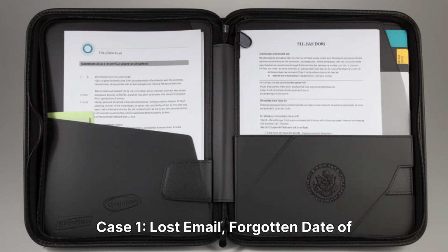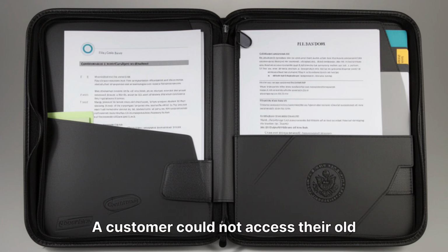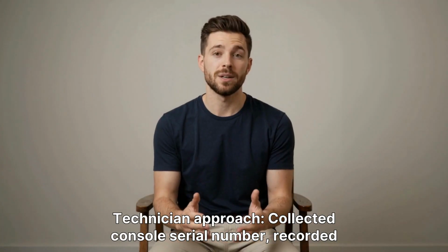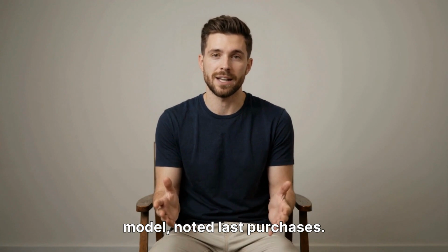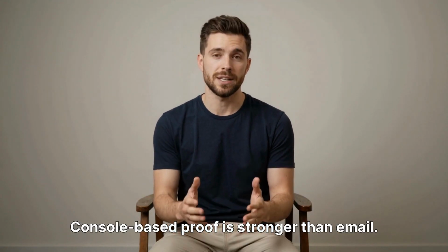Case 1. Lost email, forgotten date of birth, console signed in. A customer could not access their old Gmail account. They forgot the date of birth used during PSN registration. Technician approach, collected console serial number, recorded model, noted last purchases. Outcome, Sony accepted verification. Customer regained access. Console-based proof is stronger than email.